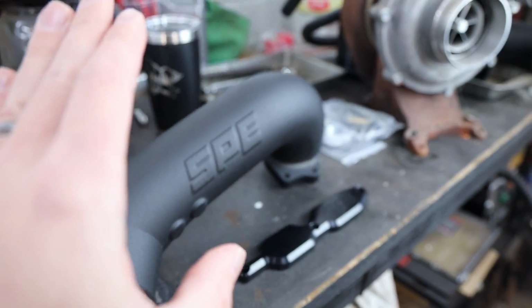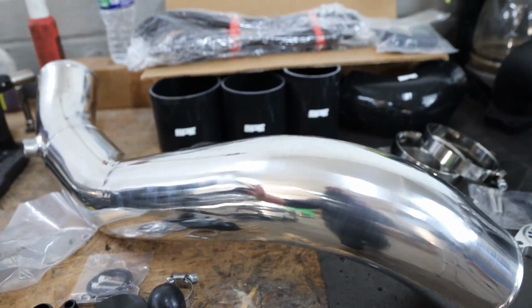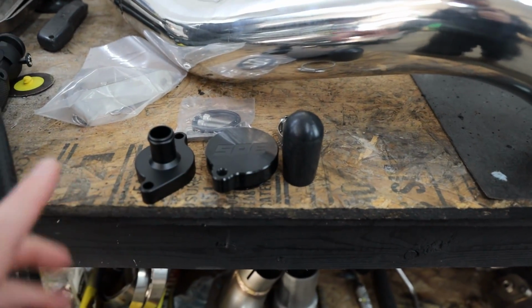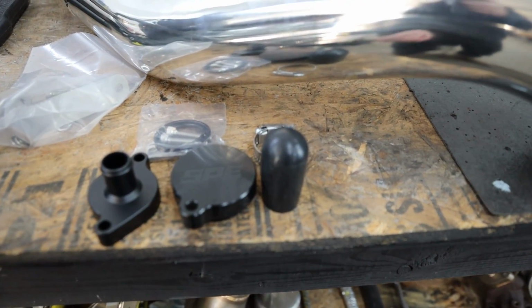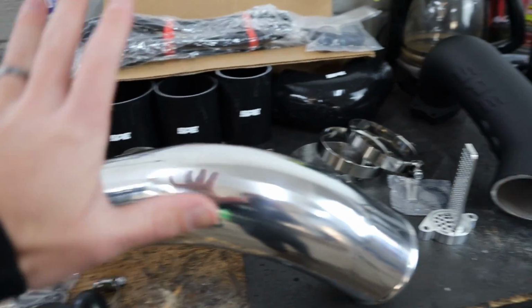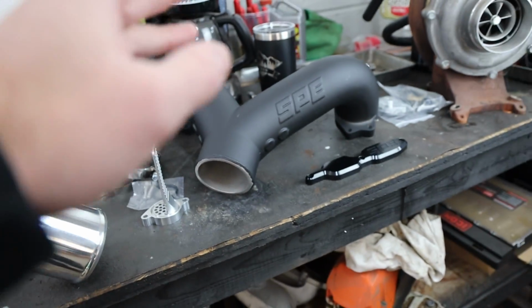Okay, so the main task here is to get the engine bay of the single cab together. In order to do that, we have a select few parts here. Step one, CCV reroute. This is going to get rid of that big ugly CCV box and get the engine breathing free and clear. Step two, the main part of all this, is obviously the intercooler piping.